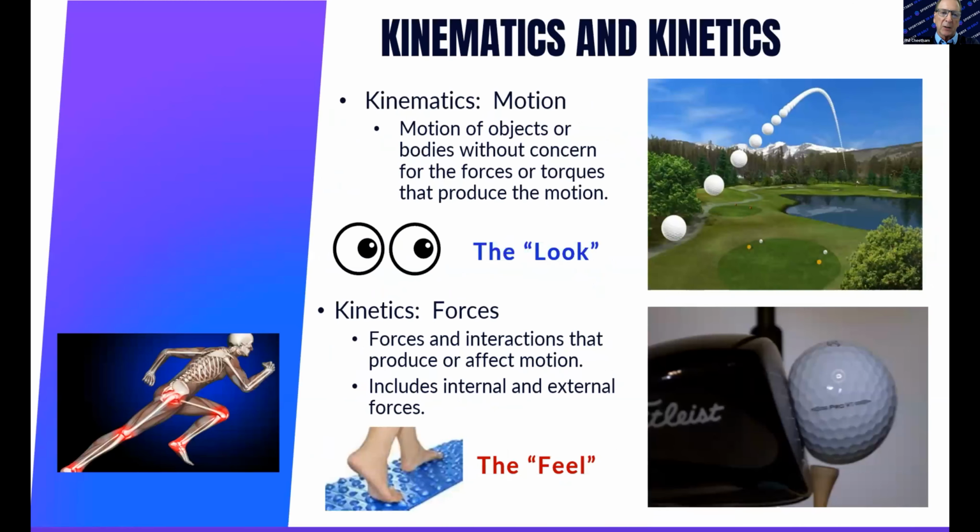Now there's two main fields in biomechanics, two main groups, if you like, kinematics and kinetics. And that's exactly what we're going to be talking about today. I'm going to be talking about kinematics, and Mike is going to be talking about kinetics. Kinematics is motion. It's the motion of objects or bodies without concern to the forces or torques that produce the motion. So it's what the motion looks like. Kinetics, on the other hand, is the forces. It's the forces and interactions that produce or affect motion. It includes both internal and external forces. So kinetics does include the muscle forces, but today we're going to look at the external forces, that is to say, the ground reaction forces.